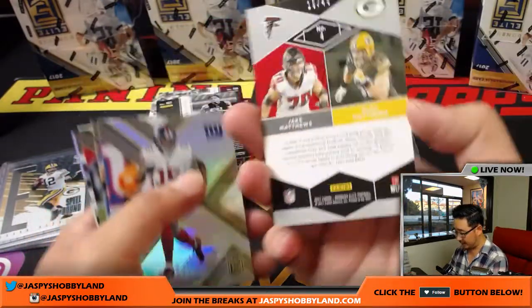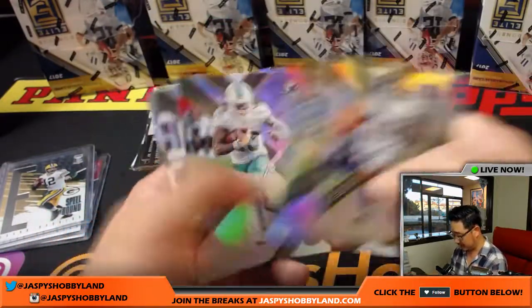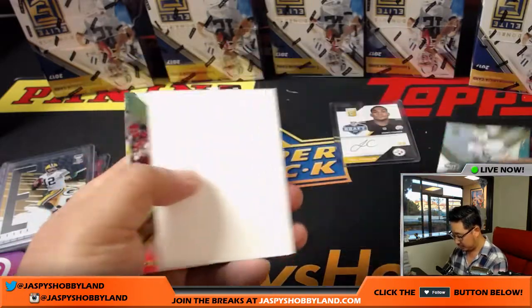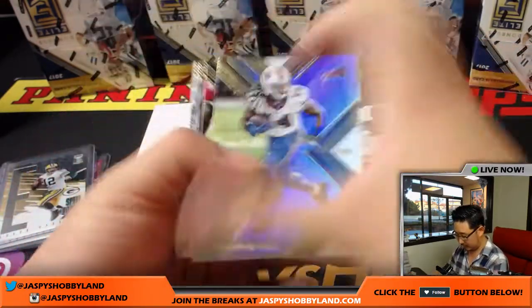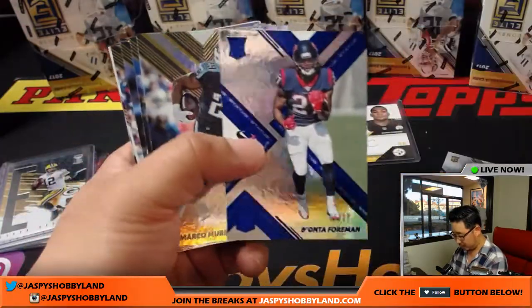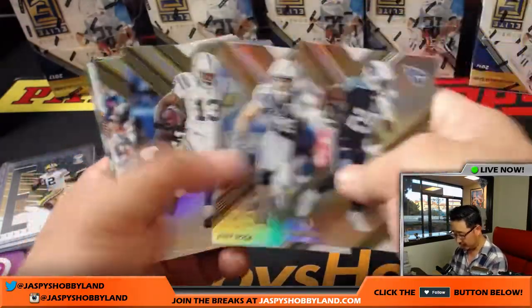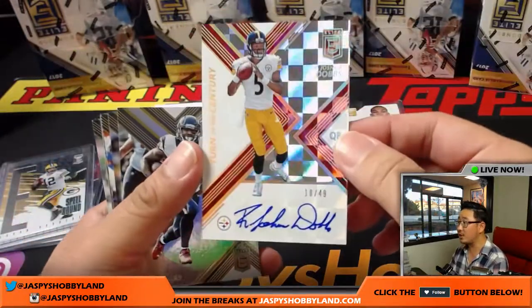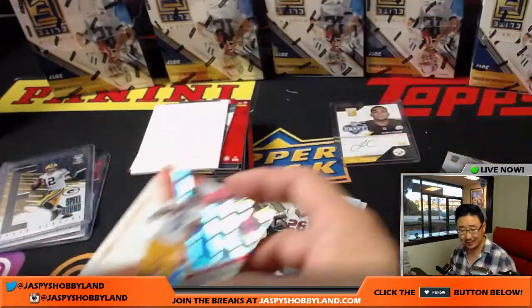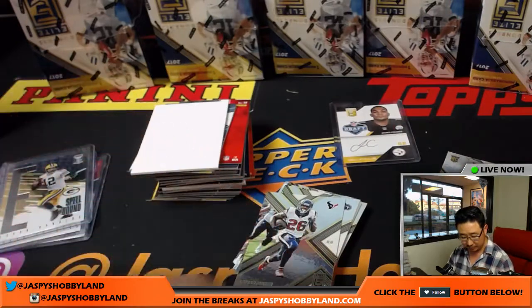Family ties out of 49. Chad Hansen to 499. Deonta Foreman to 27. And there's our other autograph. And it's our Joshua Dobbs, 10 out of 49 Steelers, doing very well in this break so far.